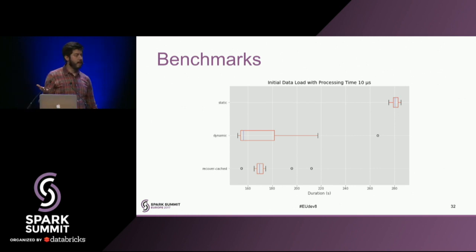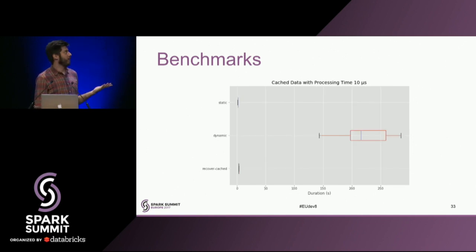While the other guy is idle, the first guy can use a bunch of executors and load up all that data, whereas in the static case, they just have to split those evenly, and so they have fewer resources to load the data. And then, even more dramatically, when you're using that cache data, it makes a big difference if it's there, right? You can see in the static and the recovered cases, it happens super fast because the data's already there. In the dynamic case, it takes a long time because they have to reread all the data.